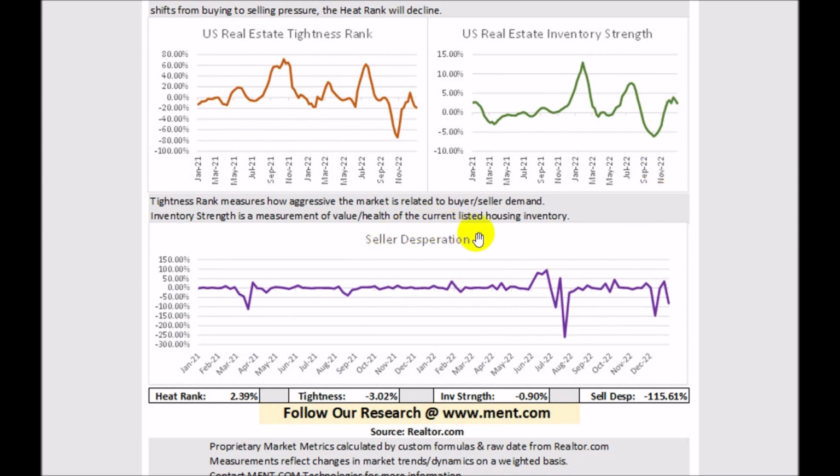But seller desperation had gotten a little higher. So this is weaker seller desperation. You can see here that we are at minus 115 for seller desperation. So again, people are still holding on to the concept that buyers will come in and buy their house at the highest price that they can get. And we are not seeing that real increase in seller desperation.